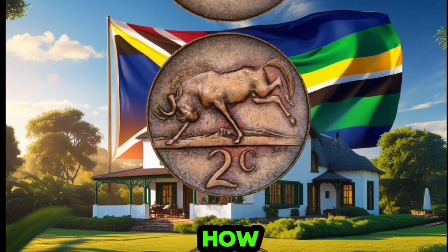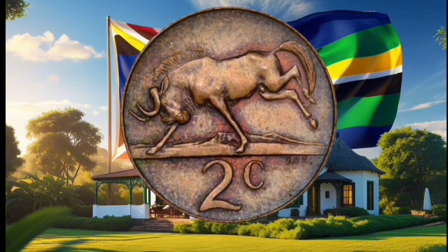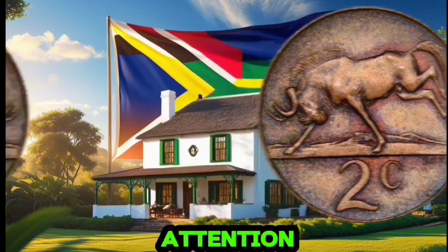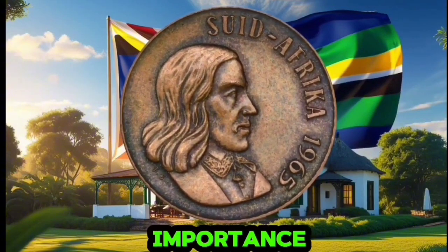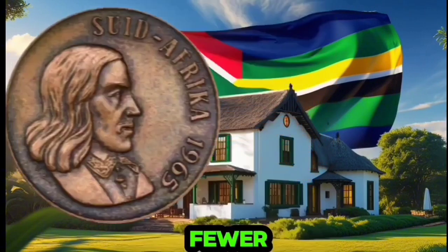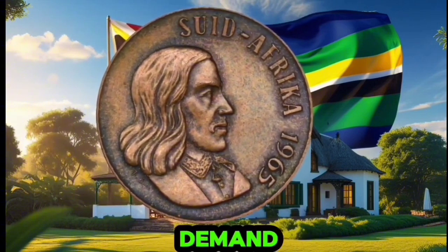Now let's talk about how this coin went from being worth just a couple of cents to being valued at $5 million. It's a fascinating story of how rare coins often gain attention. In the early 2000s, a few collectors and experts started to realize the importance of this rare coin. As they dug deeper, they found that fewer than 10 of these flawed coins still existed. As you can imagine, with a number that small, demand exploded.